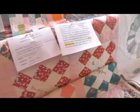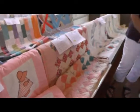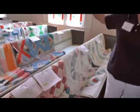Is it ever too late to learn how to quilt? No. We hope to be able to, at our club, have some classes coming up this summer to teach young people and young women, or young men if they want, how to do this again, because it's an art form. Yes, it is. This is an art. You just look around and look at the beauty.